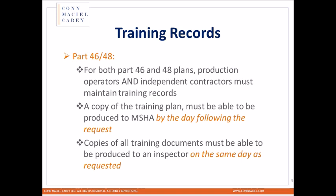Now, typically these are maintained on site, but in the event that they are not, we must be able to get them a copy by the next day. Training documents, on the other hand, must be kept in a place where they can be produced to the inspector on the same day as the request. And typically that means on site.